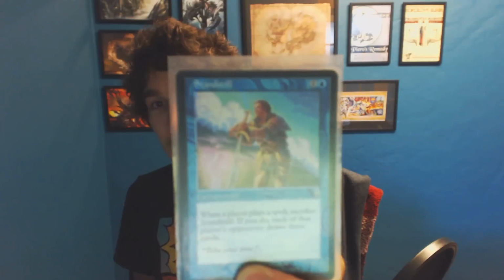But the way this deck worked, it actually all focused around a card called Upheaval, which we're going to have a look at in this folder over here in just a bit. But there are some really cool cards in here, like Standstill. That's a very nice card as well, one of my favorites.